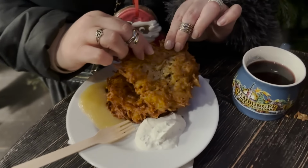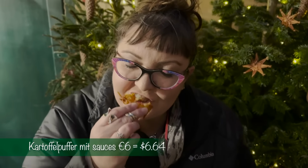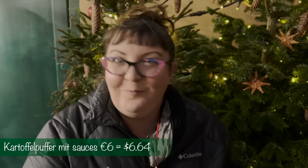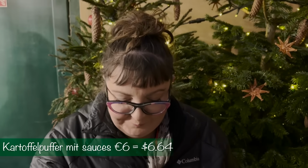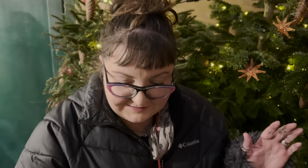I'm gonna just use my hands because... It's even better than it looks. The sour cream has like a seasoning in it. It's like, I don't know, parsley maybe? It's exceeding expectations. It's delicious. So creamy. This is so fried. It must have cheese or something. I don't know. It's delicious.